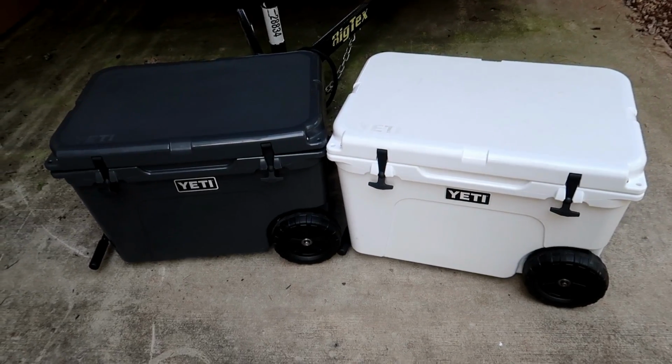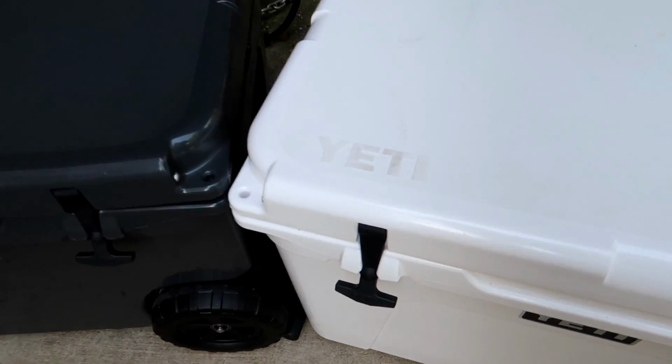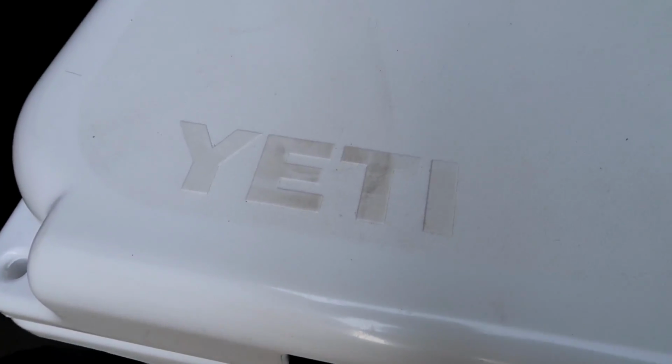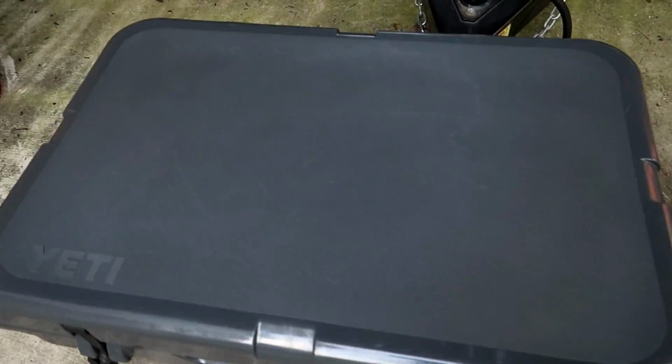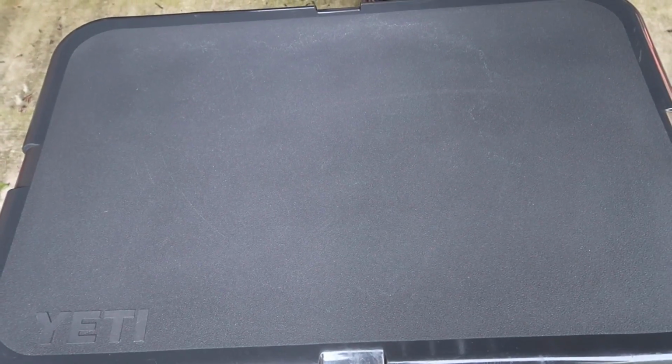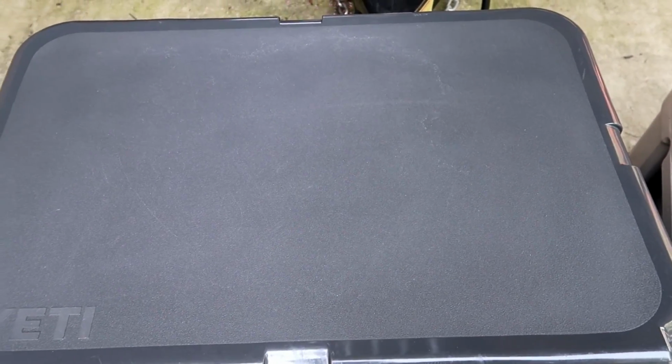Alright, so there's both coolers side by side. Obviously they're in pretty good shape. I will say that the white Yeti, you can see on that raised logo right there, definitely shows a little bit more dirt. A couple of stains, some rust stains there from fishing hooks. The charcoal cooler just looks a lot cleaner. It's got some stains on it, but it doesn't show them as bad as the white cooler does.